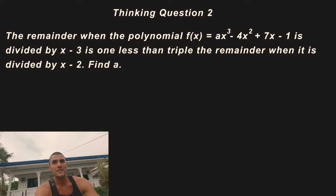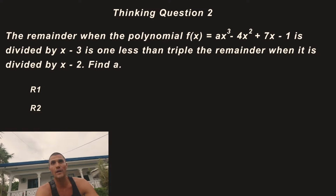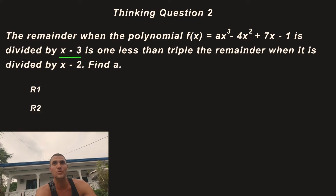What we could do, there's two remainders they're talking about here, so we could label them R1 and R2. We don't know what they are, but we do know the division that is happening. And so if R1 is the remainder when the polynomial f of x is going to be divided by x minus 3, then by the remainder theorem, we know R1 is equal to f of 3.